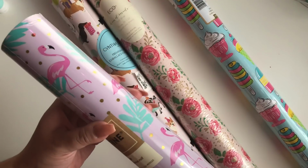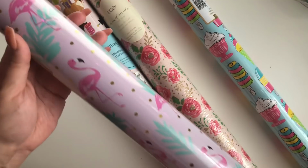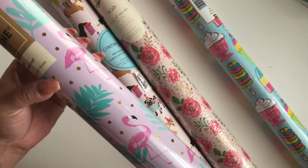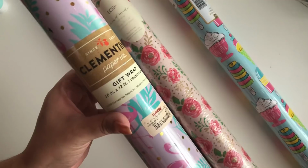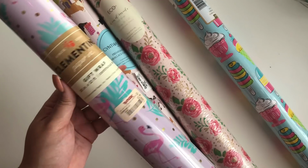And we have this one with the flamingo and the banana leaf and the little gold foiling, and it's like a lavender. And this one is by the brand Clementine, which is very popular at like TJ Maxx and Home Goods.